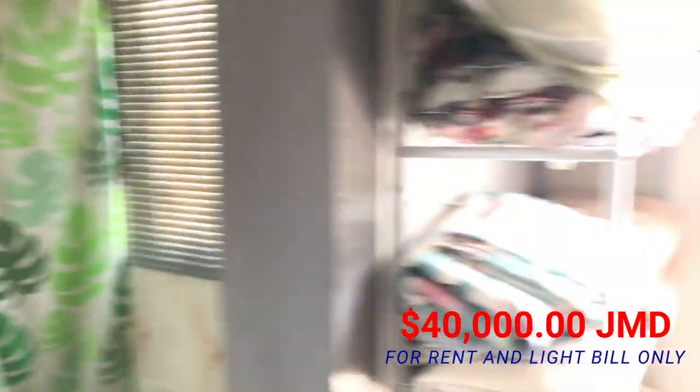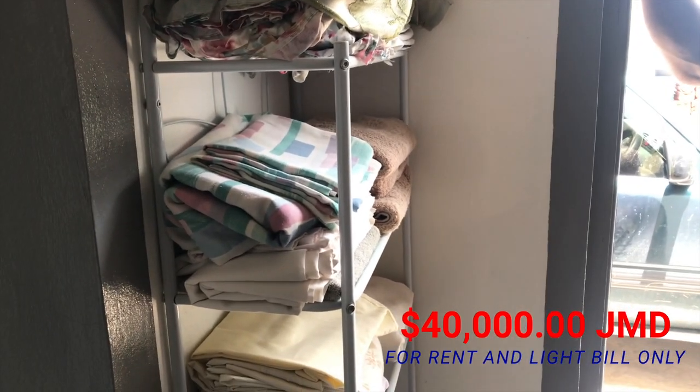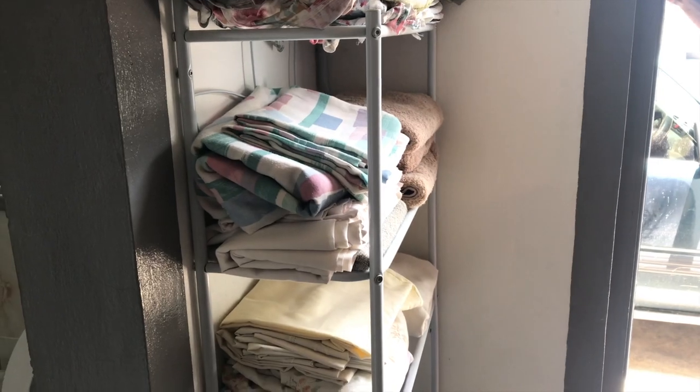How much would it be furnished? This one is 40,000. Wow, this is 40. So furnished 40,000. Oh, but bills included also. This one includes the light bill, not the water. Just the light bill. Okay. Question: do you pay money in advance or pay afterwards? Yeah, just pay a month deposit. Oh, okay. So guys, as usual, you have to pay a monthly deposit first. So the first month will be 80 and then everything will be 40 after.